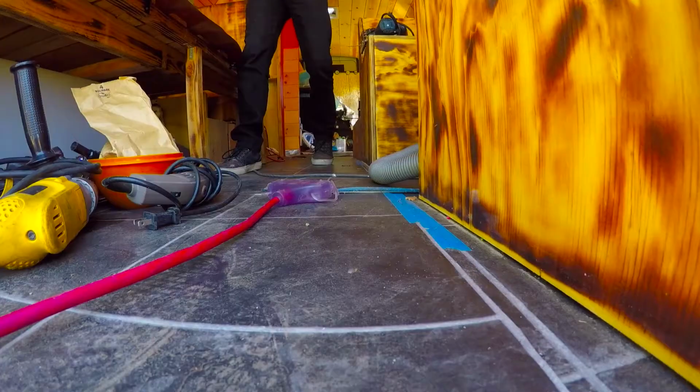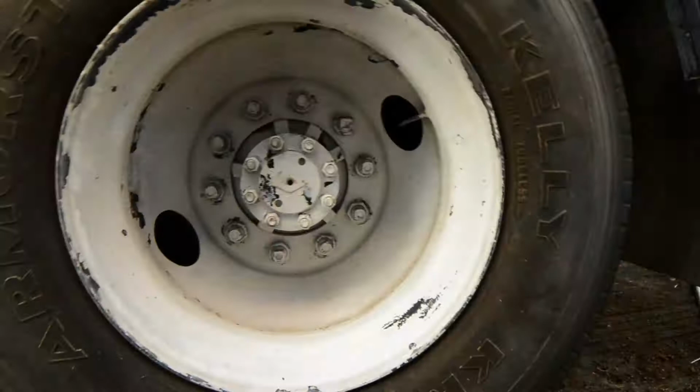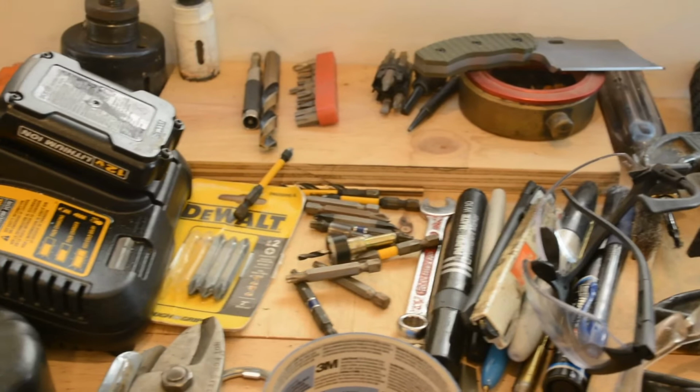My parents have been really supportive of me in this whole process of traveling and building out this bus. They've allowed me to move back home, gave me a place to park the bus, and my dad's got a big shop, and he lets me use his tools and his space. They've been really supportive in the idea.